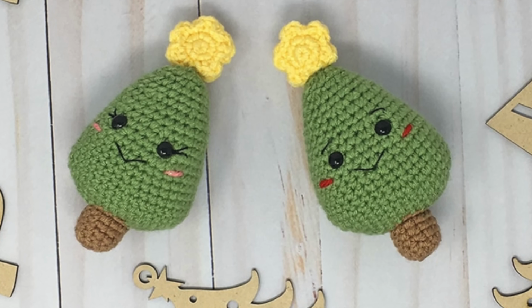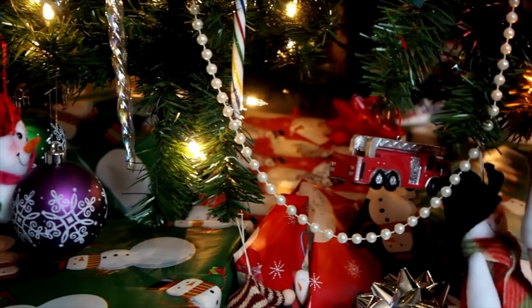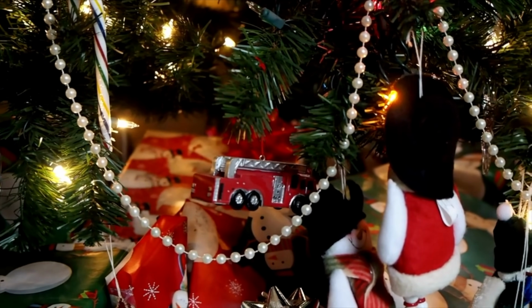It just gives me all of the holiday feels, and it reminds me of Christmas past when I used to spend Christmas with my grandparents when I was little, and their Christmas tree and all the little ornaments that we used to have, and it just brings back a lot of wonderful memories for me, and I definitely wanted to share it with you guys too.